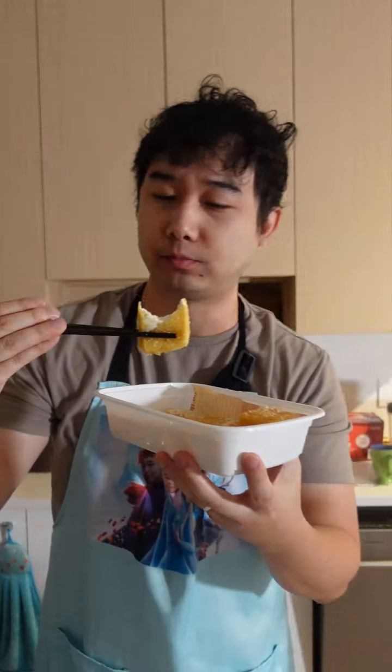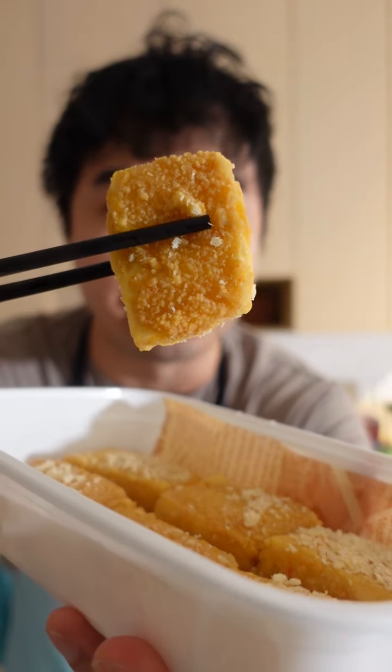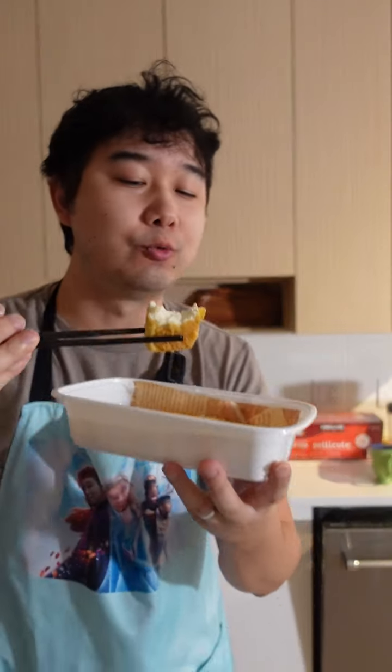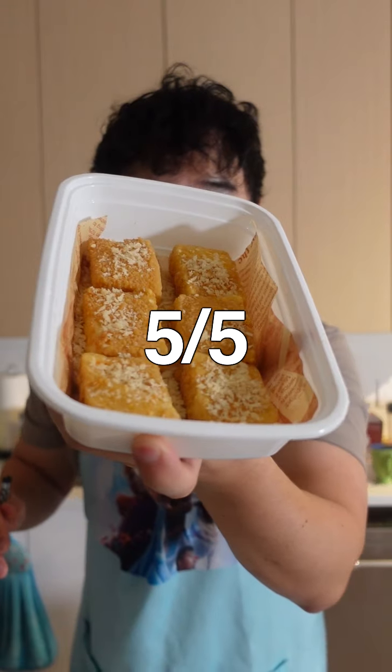Here we go. Holy sh**. It is so insane right now. This makes me so damn happy. The crispy exterior, a little bit sweet, salty, savory. Deep fried egg tofu or deep fried silken tofu is what you want to look for on the menu. Absolute 5 out of 5. I'm gonna demolish this. I'll see you guys tomorrow.